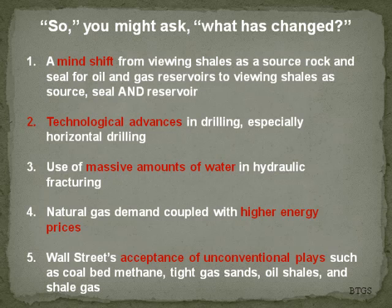And the difference is that you have that model change, which is hard for people to do, from viewing shales as a seal to viewing it as a source rock. You have a technology change in that the drilling can actually be controlled enough to do the horizontal drilling. You have the ability to use massive amounts of water. Many times when we're looking for oil and gas in other areas, there wasn't a lot of water around anyway, and so that would kind of preclude doing that. Now they're drilling in areas where there is water, and it's easier to do.